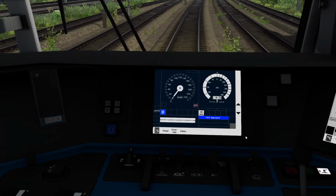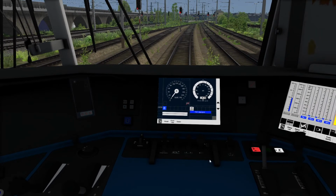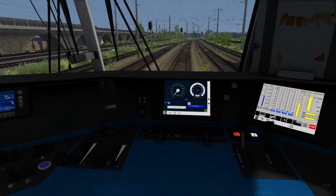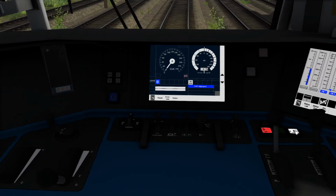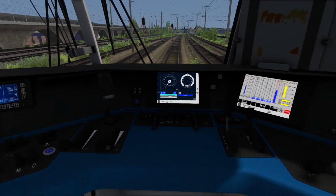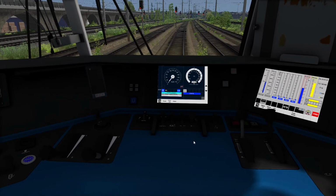Not much left to do in the cab of the 1216. You can see as soon as I've cycled forward, my front pan's come down. I'm going to enable my desk. Maybe I'm not. And I'm going to release my parking brake. Now that I've done that, I'm going to make sure my loco brake is set to keep us stationary for now.